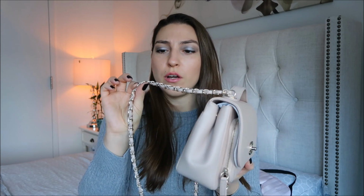It has this chain with a leather bit running through it, and a double CC turn lock closure that I absolutely love. It is in pebbled leather, and it has this quilting element to it. It looks like it's going to be a very durable handbag. I haven't had it for that long, but I can tell the leather is very structured too, and I love structured handbags. It fits quite a bit in it, even though it doesn't look that big.